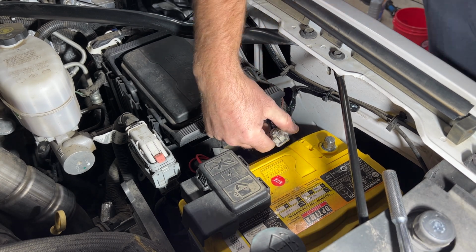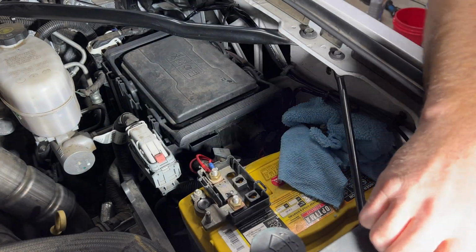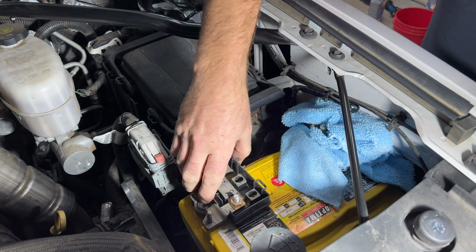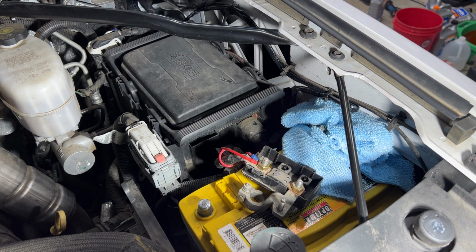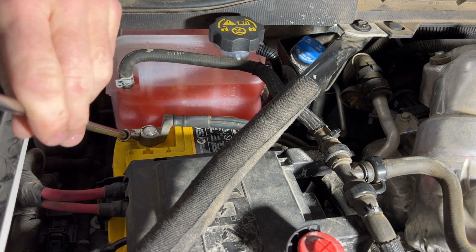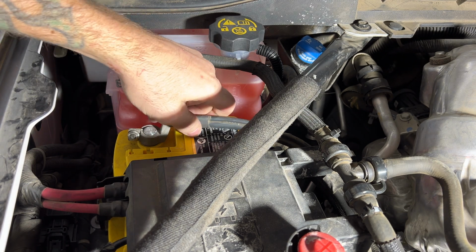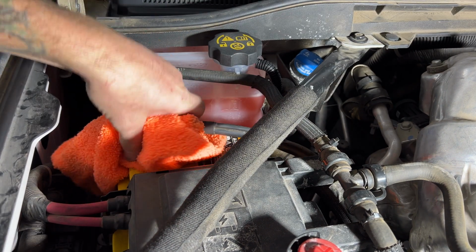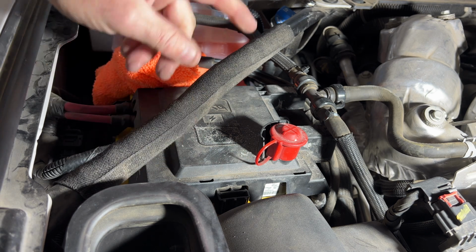Just put a rag over that, just so it doesn't touch there. Then you can pop this cover off here. Same thing. Loosen that. Pull that off of there. Same thing over here on your passenger side. And then I'll probably just leave that positive hooked up. That way I don't have to take off this bar or anything.